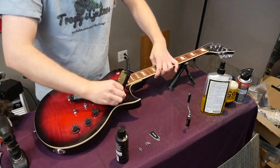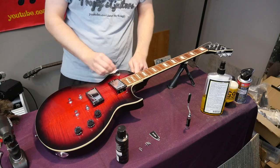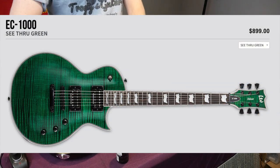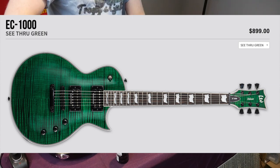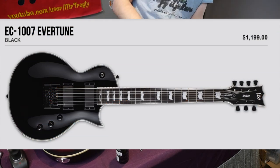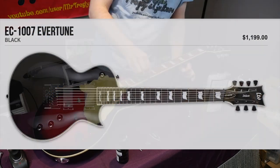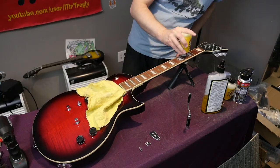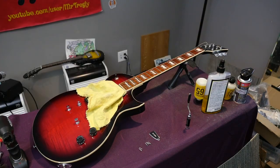Now, the really high-end LTDs are the EC-1000 series. Depending on which one you go for, they're between like $899 to about $1,200. But some of them have Seymour Duncan pickups, you can get EMG active pickups. Some of them even have Evertunes on them. So despite LTD being the entry-level version of an ESP, they definitely have some higher-end versions as well.